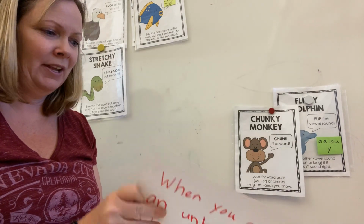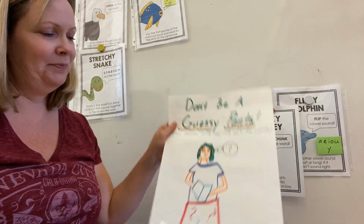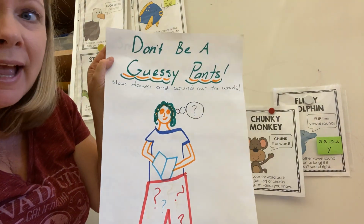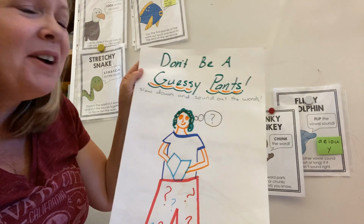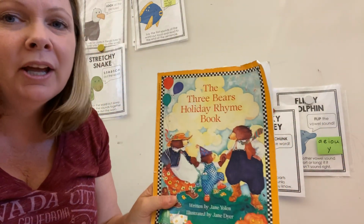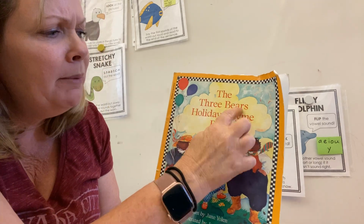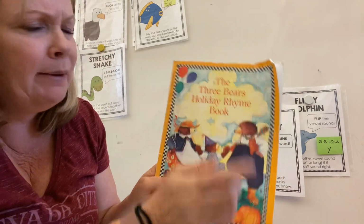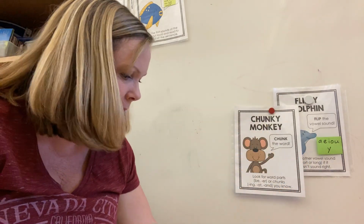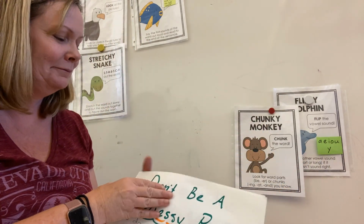2 more. This one is everybody's favorite because they hear me say this all the time. Don't be a guessy pants. Slow down and sound out the words. So like another thing that people will do is they'll just guess. They'll go, the 3 bears happy holiday book. They didn't even look. You gotta look. Don't just be a guessy pants. You know who you are.